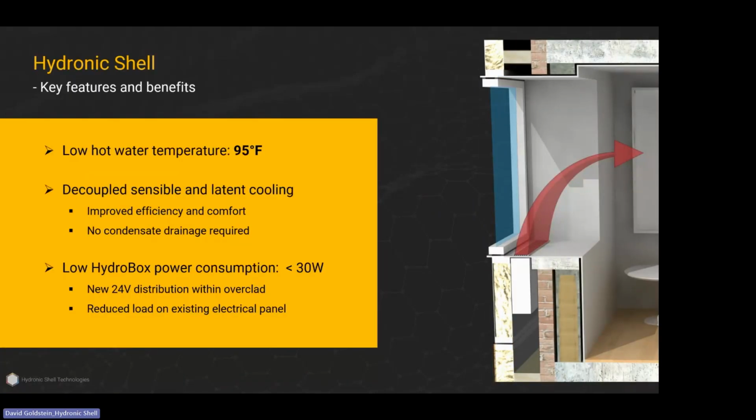So a few key benefits of this to point out. One is we're operating with very low hot water temperatures, 95-degree hot water, probably even lower than that, which means the heat pumps can operate very efficiently, even in a very cold climate. Because we're doing the ventilation air separately to provide dehumidification, we're decoupling the sensible and latent cooling for the space. And so that makes the system, from a cooling perspective, more comfortable and more efficient. And it also means that there's no condensate. We're not producing any condensate in this hydro box, which means we don't have to worry about disposing of that condensate. And then the last point here is that that hydro box is very low power. It's essentially the power of a light bulb just to spin those little fans.